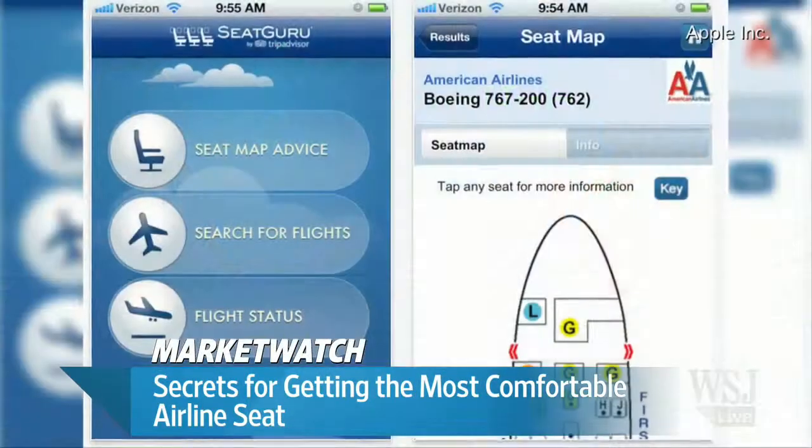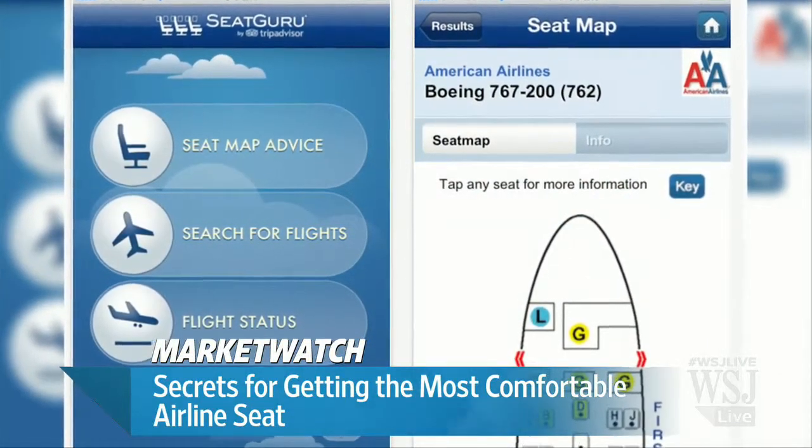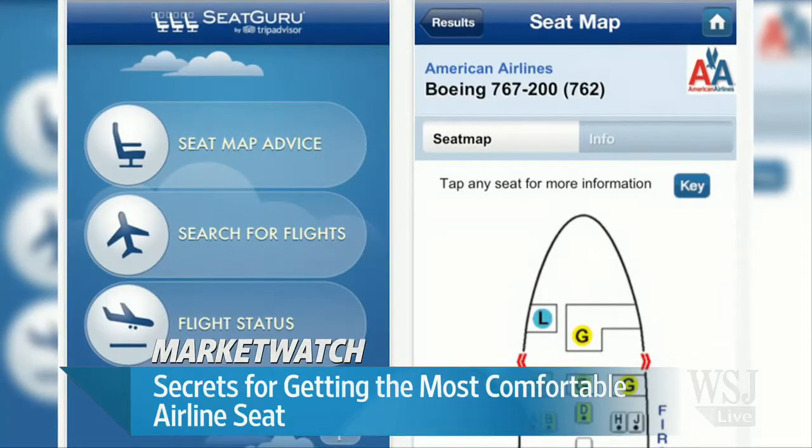So go there. And you actually found a way that you might be able to score some extra legroom for free. How do you do this? How can we pull it off? Okay, first of all, ask really nicely. A lot of them charge for the exit row or the bulkhead row, but sometimes if you ask nicely, you can get that for free.